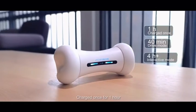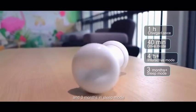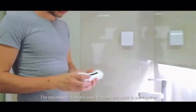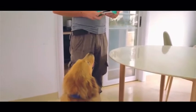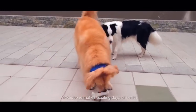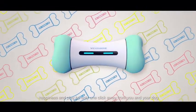Charged once for 1 hour, Wicked Bone lasts for 40 minutes in the drive mode, over 4 hours in the interactive mode, and 3 months in sleep mode. The replaceable tires are easy to clean and quick to put together. Simple, smart, efficient, and wickedly fun. Wicked Bone makes exciting days of health, happiness, and play be only one click away from you and your dog.